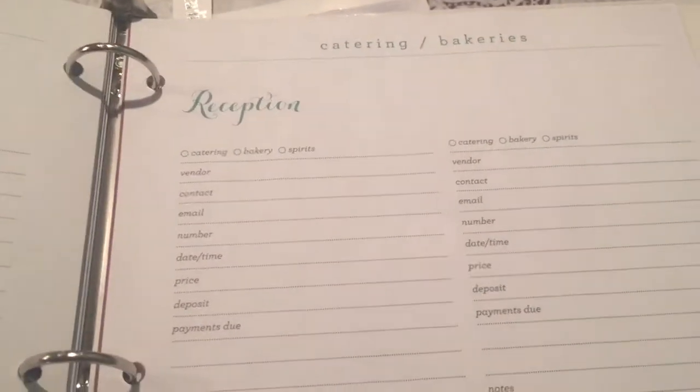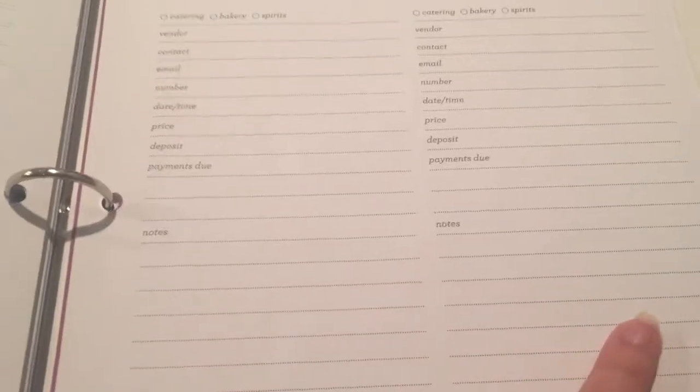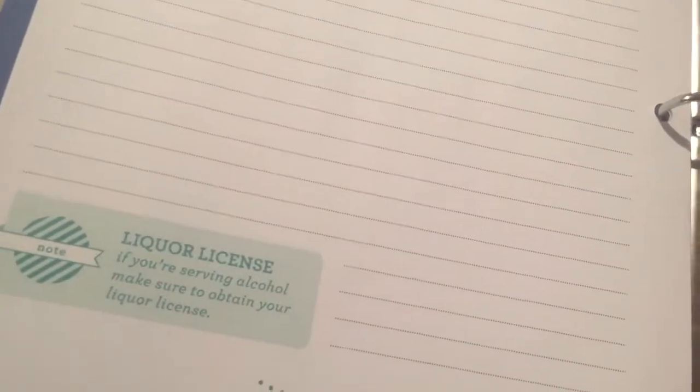And then same thing where they have the page where you're considering vendors, and then here's the page where this is actually what you have when you have to pay them, and any other notes. And then notes in the back, which you probably want more notes in this section as you're working out your menu and whatnot.